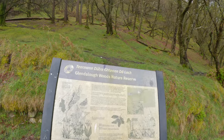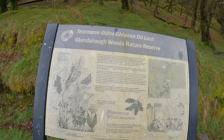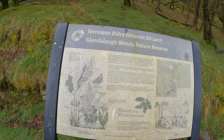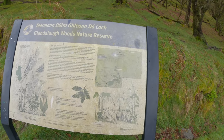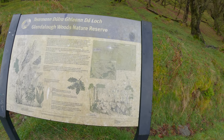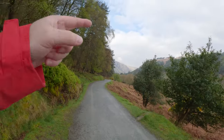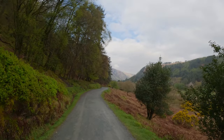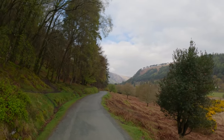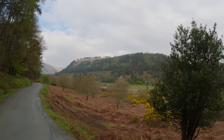Okay, Glendalough Woods Nature Reserve. This shows you a little bit about the area, like the different creatures and ferns and trees and bushes. And there's a picture of a herding pigs with the old monk sitting beside. So we are here and we're going there. Look at the beautiful hills and mountains in the background. Don't know if the GoPro picks it up perfectly, but it's just fabulous with the sun beating off the face of the mountain. It brightens it up. It's a beautiful view.